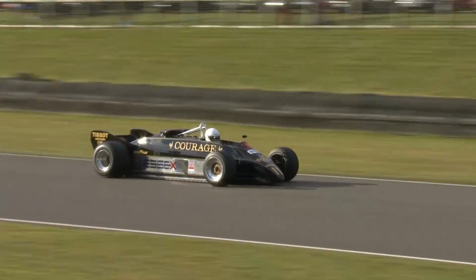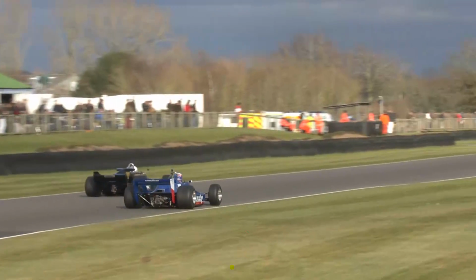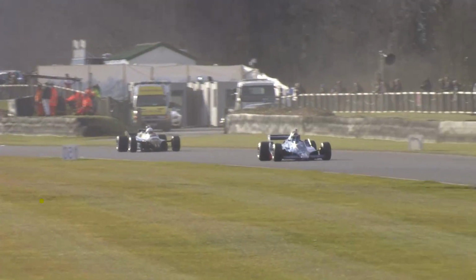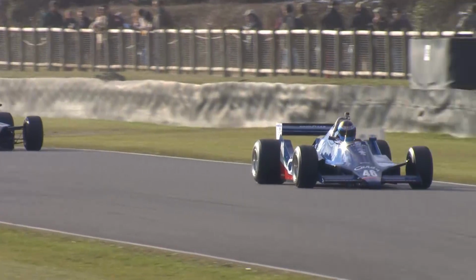In fact, looking down the entry list, no, there's a split. It's not according to older or newer. We're going to have a mixture of both in both halves of this wonderful ground effect F1 car demo.